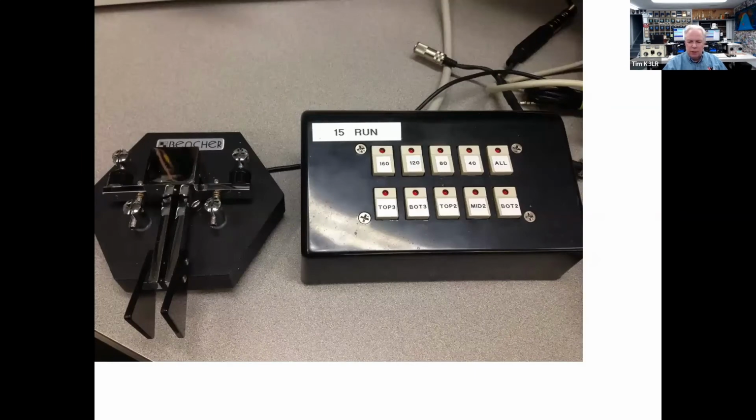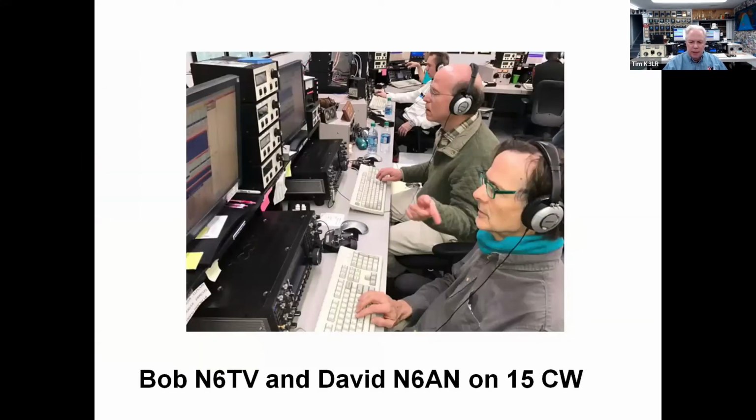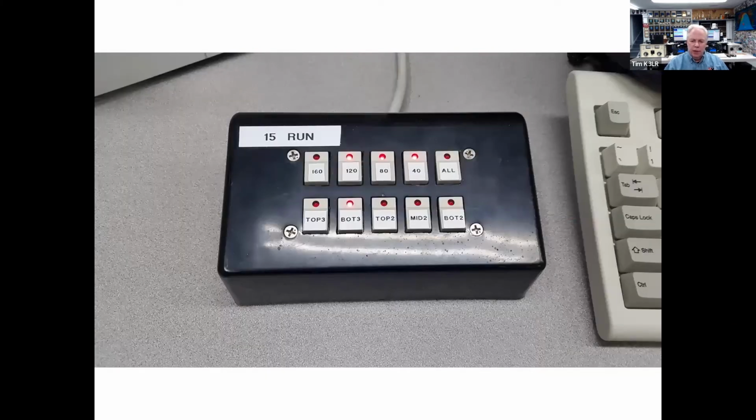15, we talked about the 4 high stack there. And here's 15 meters on CW, the 2 operators having to work together because only 1 transmitter can be on the air at a time. There is a lockout box to make absolutely sure that we do not violate that rule. And so they're currently feeding the bottom 3 antennas known as bot 3.